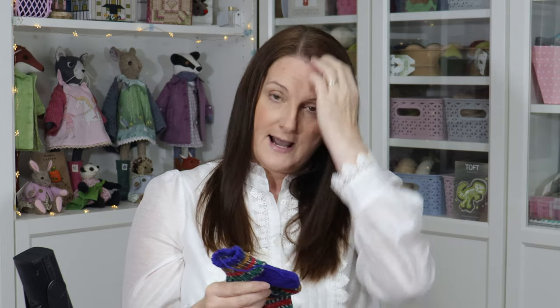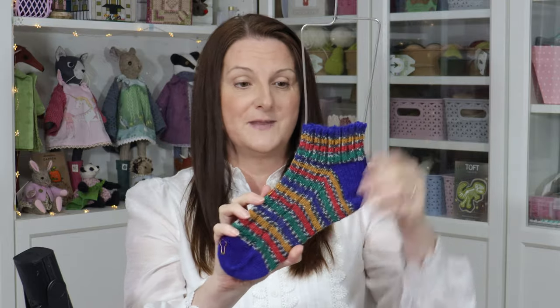So I'm not going to force it onto a sock blocker because it is a wee bit small. And I realised that I knitted it with 2.25mm needles. And for West Yorkshire Spinners yarn, I need to come up to a 2.5. And I didn't. So I knitted a second sock. Here is the second sock here. Okay. This one is the right size.